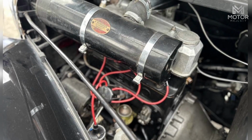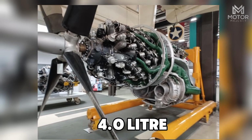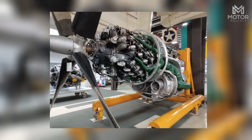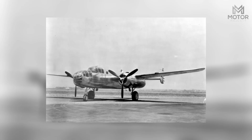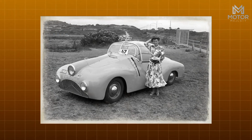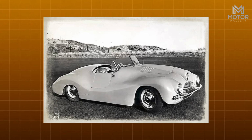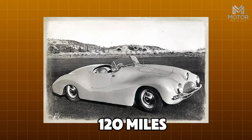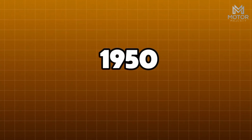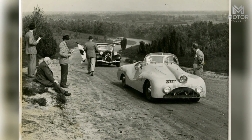Under that long hood sat something special: a 4.0-liter Lycoming aircraft engine, the same type used in small planes. Yes, you heard that right. An actual aircraft engine. Producing 120 horsepower, it could push this aluminum-bodied beast to over 120 miles per hour. In 1950, that was supercar territory. But here's where it gets really interesting.